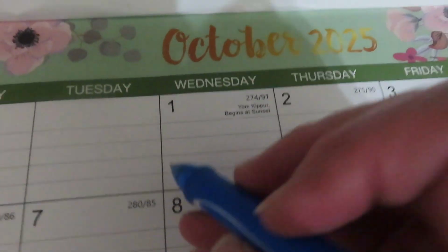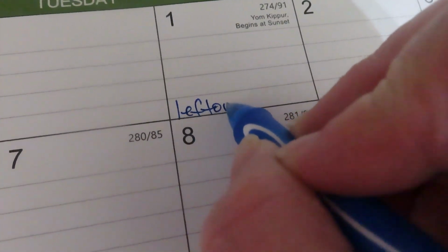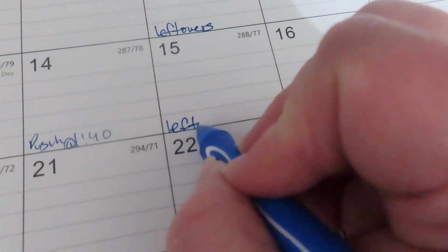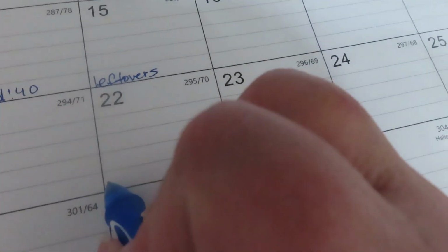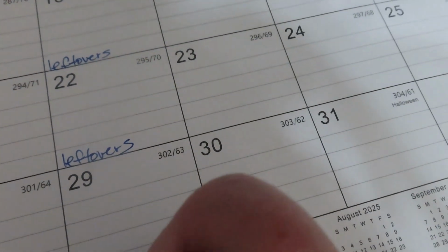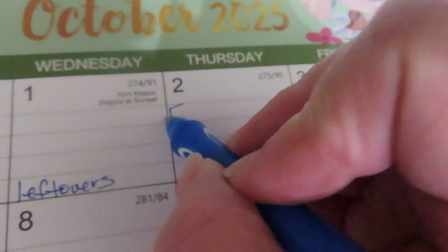Okay, so Wednesday, I always do leftovers because of church. Matter of fact, let's go down the whole line and write that so that it's already done. Because I just don't get home in time to cook. I gotta get home and get to church pretty quickly, so it's just leftovers. Okay, and then on Thursday, we're going to do egg roll in a bowl. I've got some cabbage that I need to use. So, egg roll in a bowl.